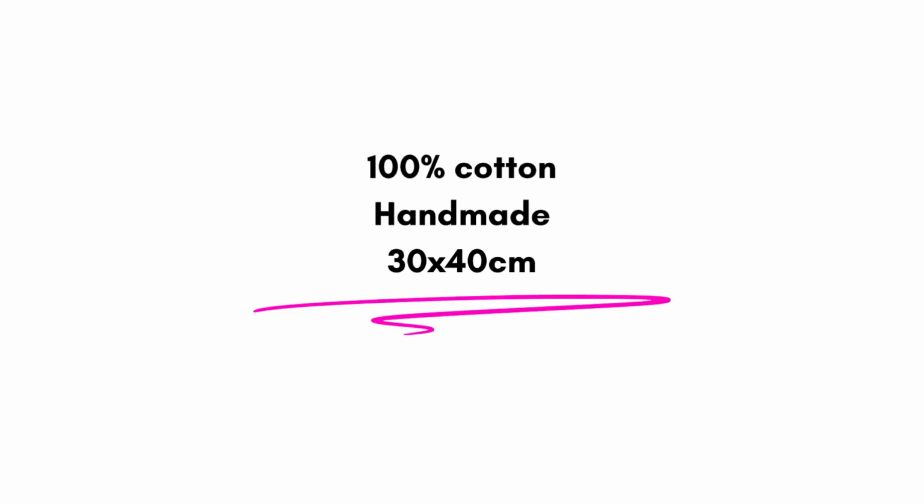So if you run an e-commerce store, your product name should relate to exactly what your customers are typing into online searches. Sit and consider what people are looking for. This is what your product should be called. And the first line of your description, if it says 100% cotton, handmade, 30 by 40 centimeters, you're speaking like an AI robot, not a human.